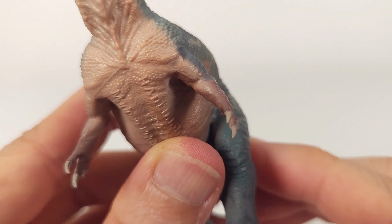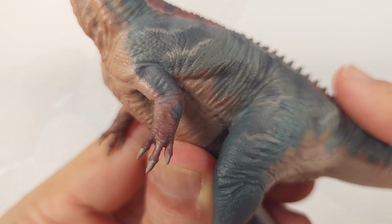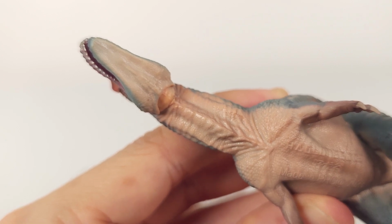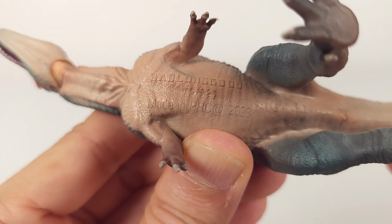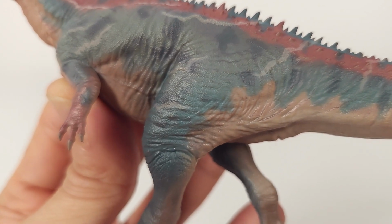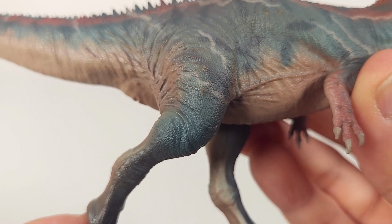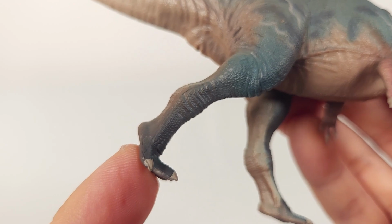And going to the arms now, as I said, there's no enlarged thumb claw. And then the hind limbs. And the detail here, just really very nice work. And you can make out the detail on the feet and the toes.